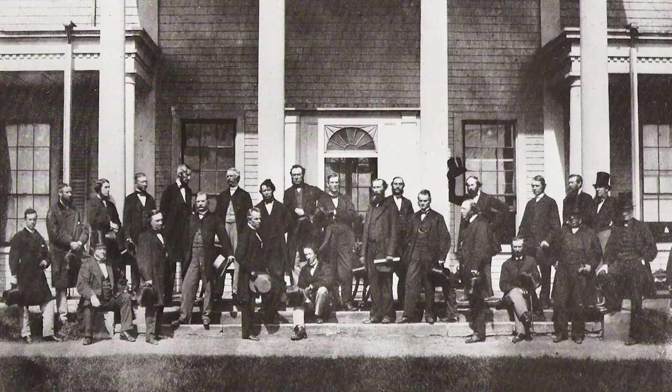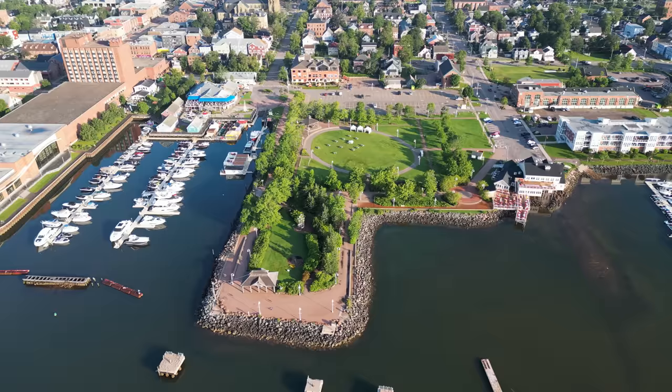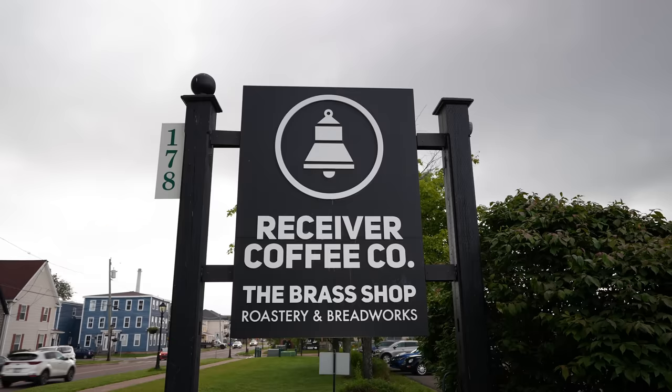While Prince Edward Island didn't join the Dominion of Canada until a few years later, an important conference for Canadian Confederation occurred here in Charlottetown in 1864, and right here at Confederation Landing Park is where the Fathers of Confederation landed for the Charlottetown Conference. So even though it's the smallest province, it played a huge role in Canada's history.